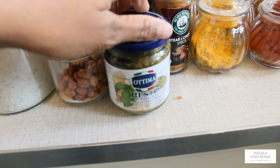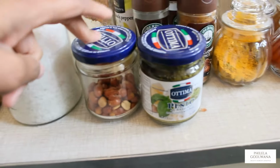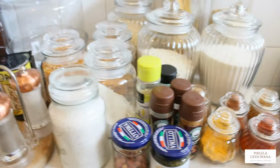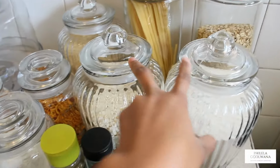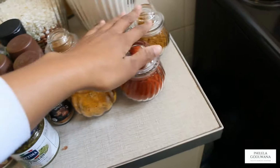Yeah, so this is the pesto. This one I haven't opened, but I decided to put these nuts here because these will get finished quite quickly. But I definitely think I need to add more of these containers, and like 2 more of these big ones, and maybe 3 more of these, and more of these for sure. So now I'm just gonna pack everything inside the cupboards and see how it goes.